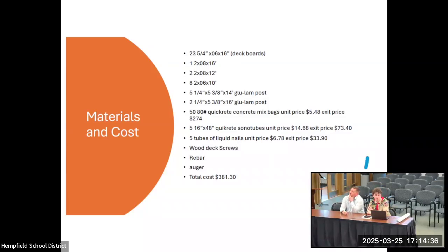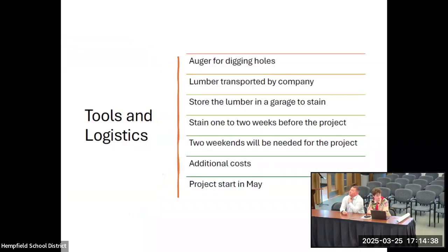Can you guys go to the next slide, please? So this is kind of just the tools and logistics. I already talked about the auger. If the district would provide that, that'd be great. And the wood is going to be transported by the company to wherever it is going to be.